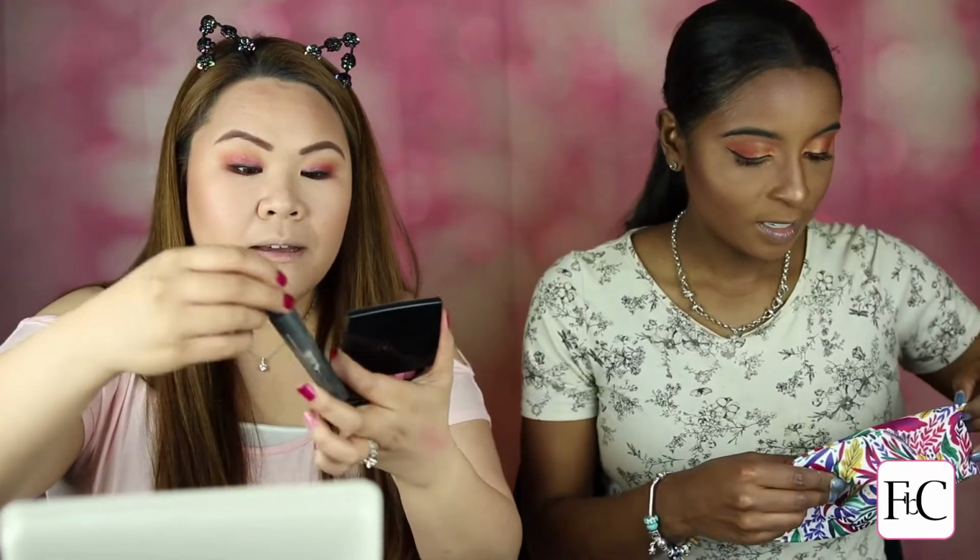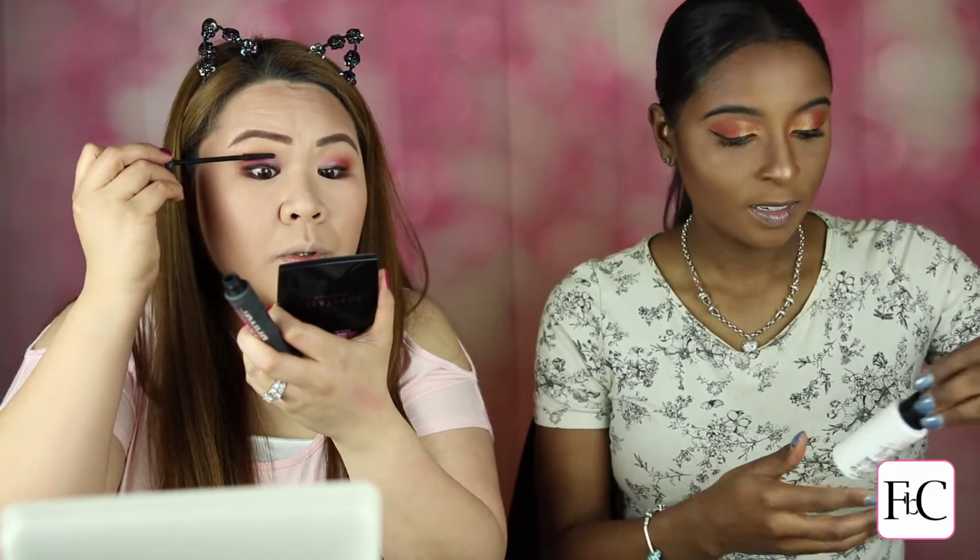I'm actually using this amazing mascara. I bought the Benefit mini version, the Bad Gal. I have to buy the big one. It's really worth it. So I'm actually gonna set my face. I just wish that this is waterproof, but it's not.